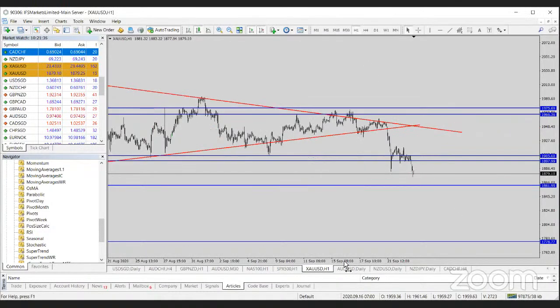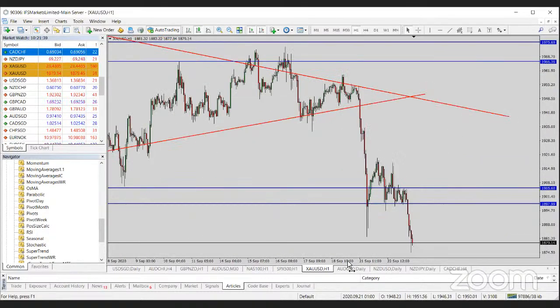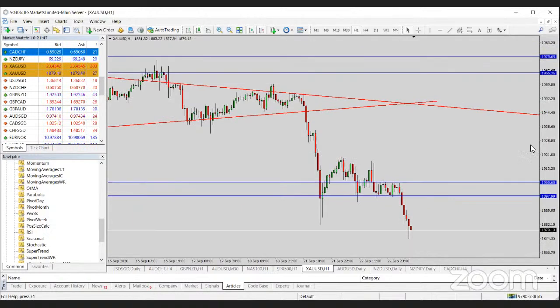Obviously, anything can change at any time. We'll have to be aware of the fundamentals on gold as well. Very, very driven by fundamentals. But at the moment, just looking at the technicals, that is my plan.